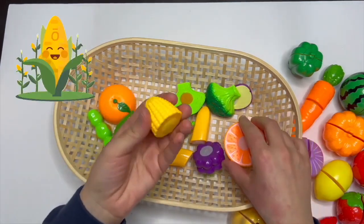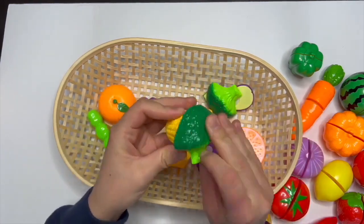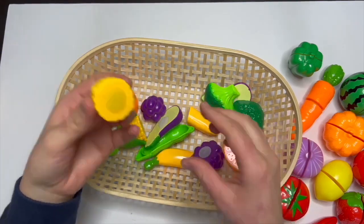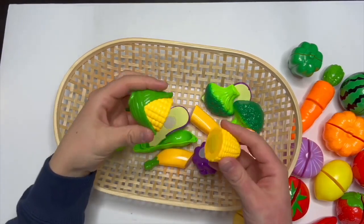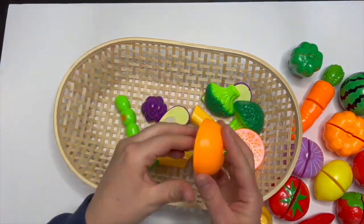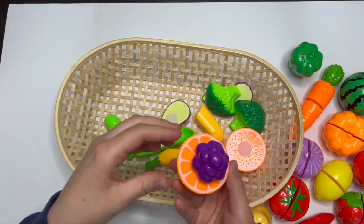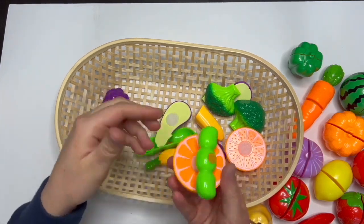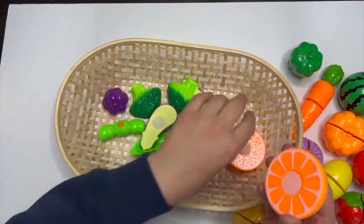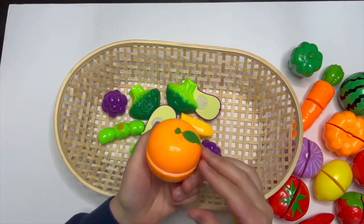I have a corn in here. This must be it. No. Here we have it. Yellow corn. I have an orange. I got it. Thanks for the help, friends.